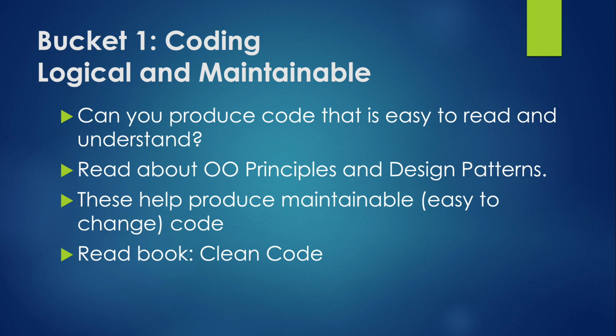Because there's so much misconception, and I might make a video on this. If I do, I'll link it. There's so much misconception on what these principles are, like single responsibility, open closed principle, Liskov substitution principle. So really understand these SOLID object oriented design principles, right, and how to use them. And also read about design patterns, right?